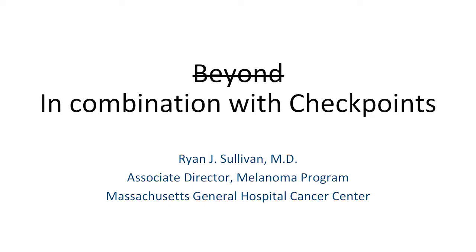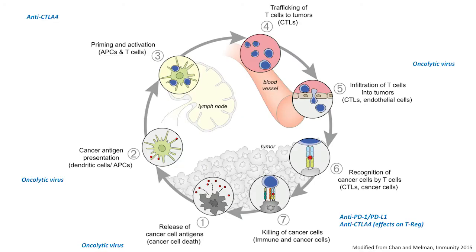So fortunately, I don't have to pay a fee every time I put the slide up to Ira Melman and Dan Chen. And it's a beautiful slide. It's a beautiful picture of showing the way that the tumor and the immune system dance and cycle, and there's release of antigens from tumor cells. Even if the tumor is thriving, that's still going to happen.